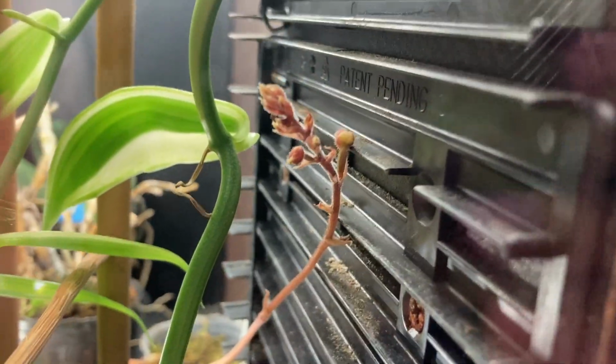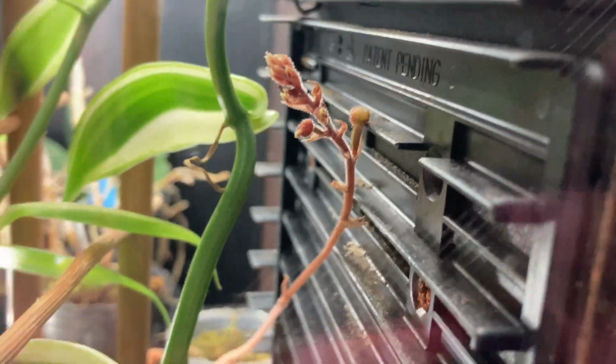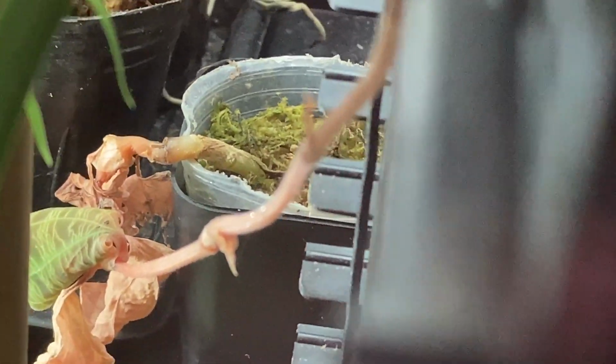And my Makotis Patola decided to spike, and I don't know if the flowers will make it to open because the plant is now dying. It's like the stem is shriveling up for reasons I don't understand, and I don't think it's gonna make it.